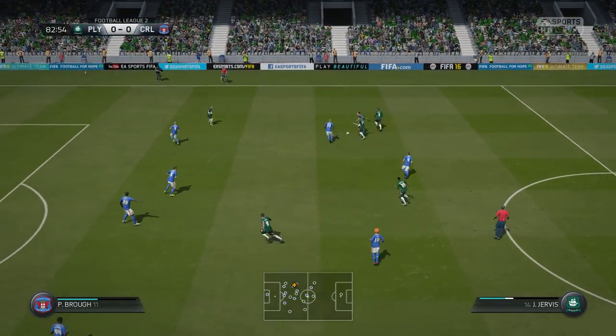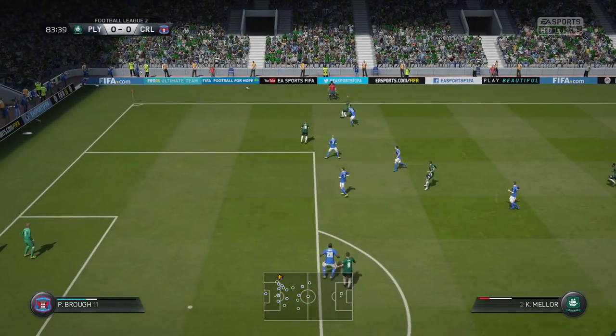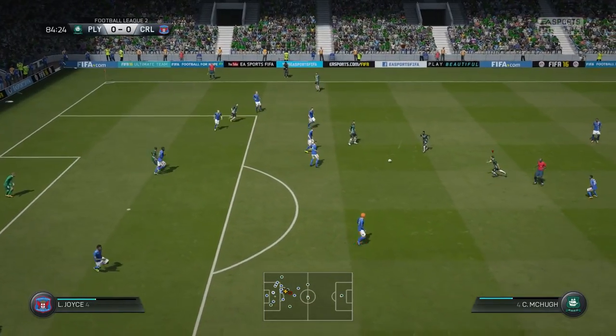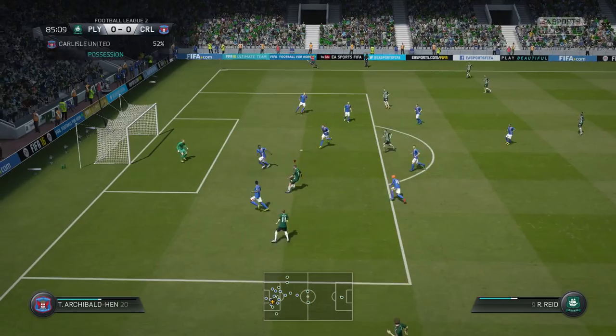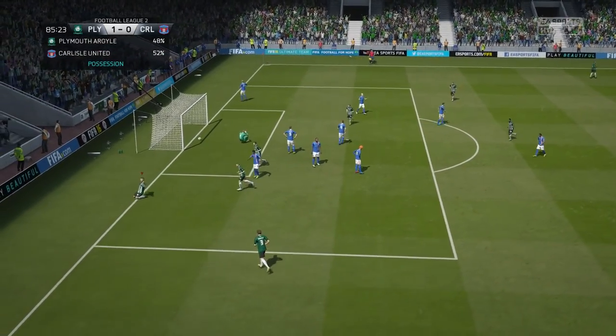Mella. McHugh. Great build-up, nearly in here. Shots on here. Well, the goal this late should settle it in their favour.